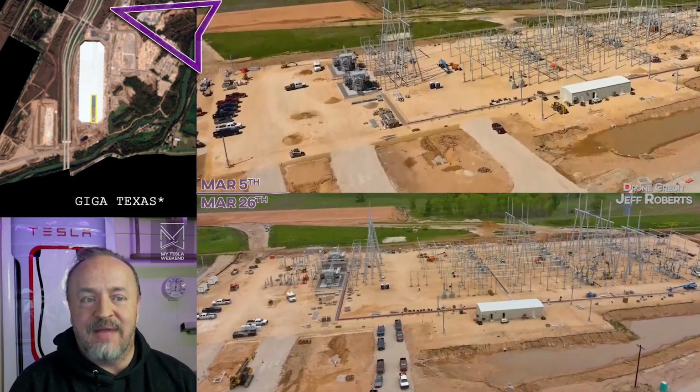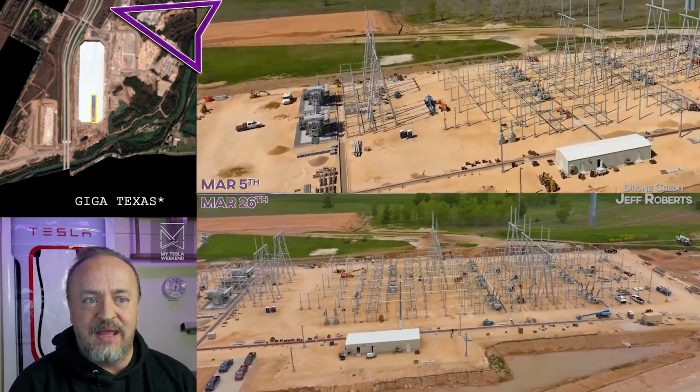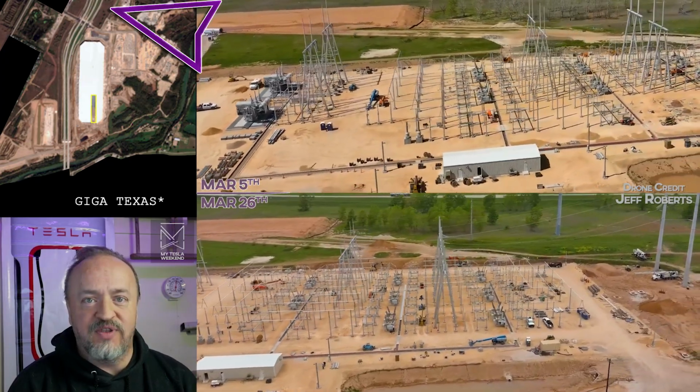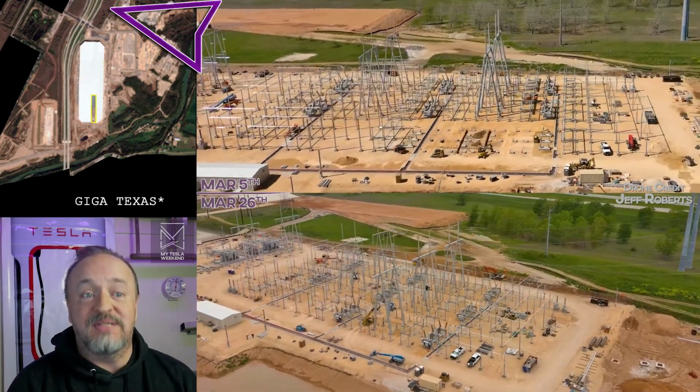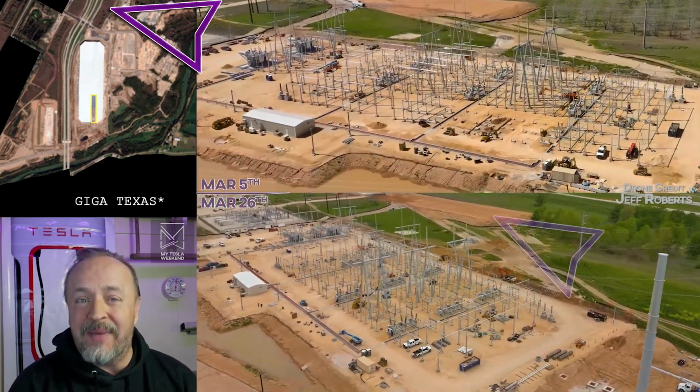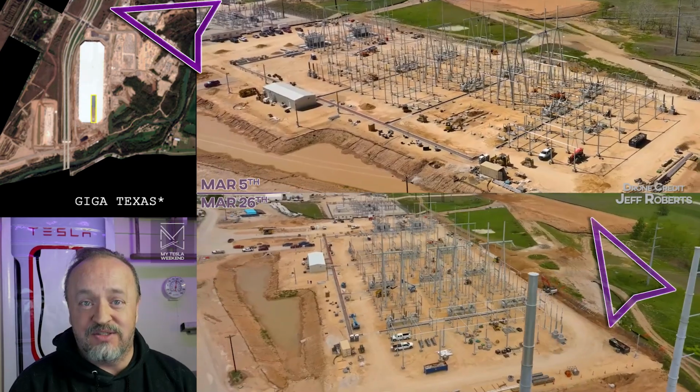The switchyard has transformers that have been installed and new towers for the high voltage lines with wires already connecting them to the substation. And the megapack area, which we've long been watching, it's just a triangle.